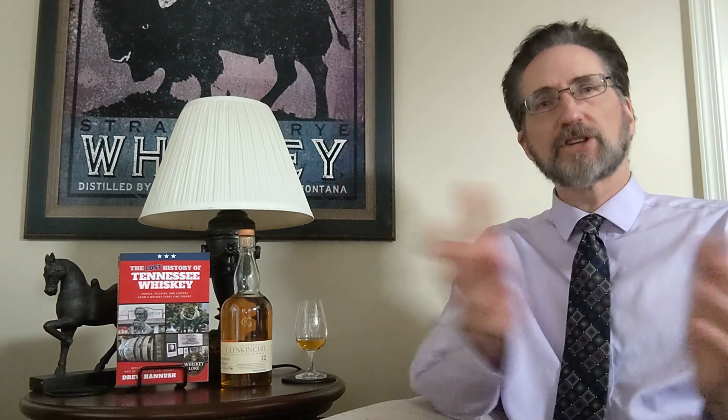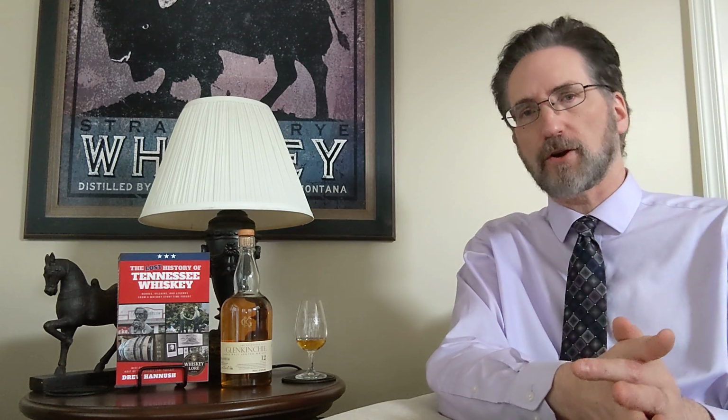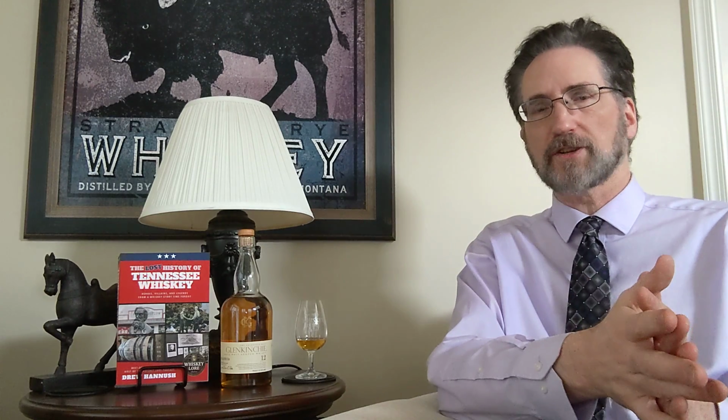So Glenkinchie 12, that is what we're going for today in terms of a tasting. And a little background on Glenkinchie, it's a distillery that came around in the 1830s, but like a lot of Scotch distilleries, it's had its ups and downs through the years, being mothballed, being used for other purposes, and it wasn't really until 1998 that they created their first single malt. Now, this is used as one of the classic malts from Diageo, and so it is going to be found in their Johnnie Walker blend.